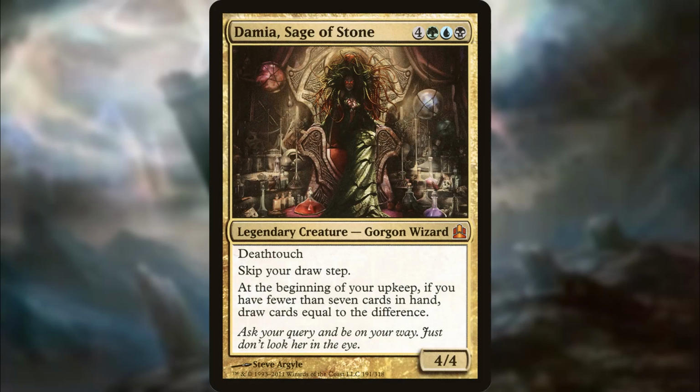Damia's Age of Stone, I think Sultai Control. It was fantastic with her. You could keep a full hand, but as I mentioned in my top 10 Forgotten Commanders video, there are better things now. You have Tasigur, so if you want to play Sultai Control, it's kind of like, why would you play an objectively worse commander? And it's a mana cost that you have to pay. There's no Delve to cheat her in there.